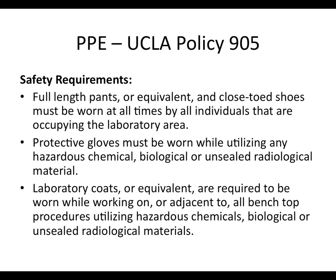First of all, and this is something new and different for people in Southern California, full-length pants or equivalent and closed-toed shoes must be worn at all times by all individuals that are occupying the lab area. Protective gloves must be worn while utilizing any hazardous chemical, biological, or unsealed radiological material. Lab coats or equivalent are required to be worn while working on or adjacent to all benchtop procedures utilizing hazardous chemicals, biological, or unsealed radiological materials.